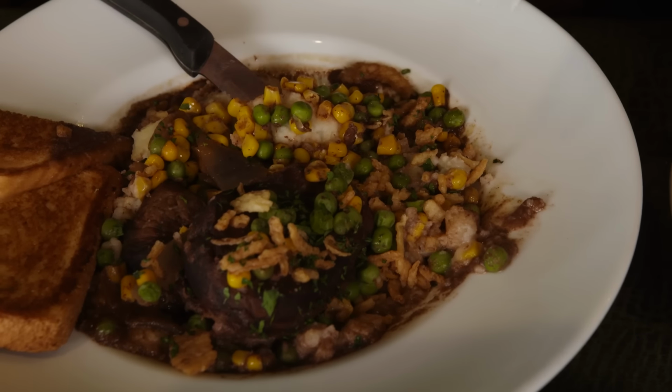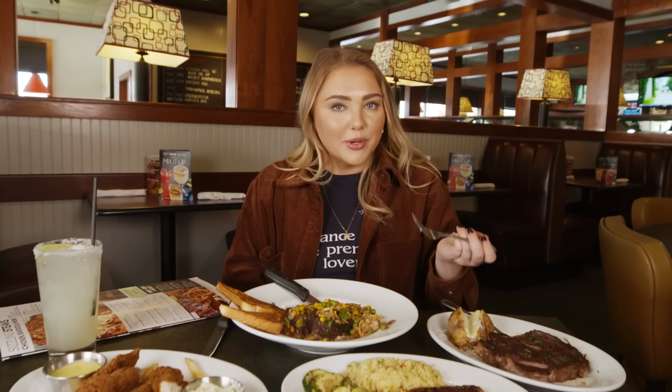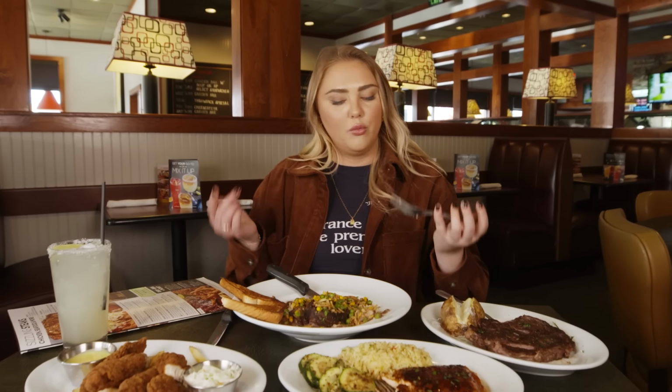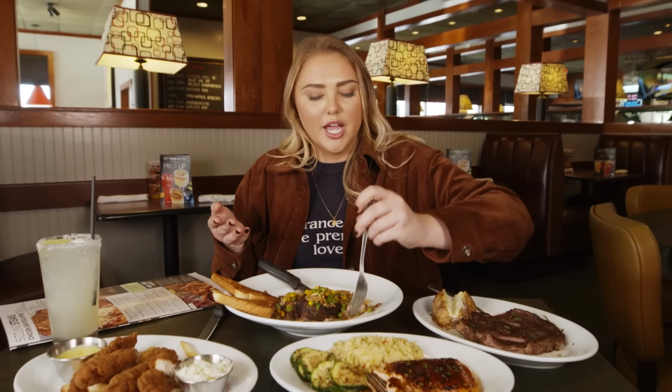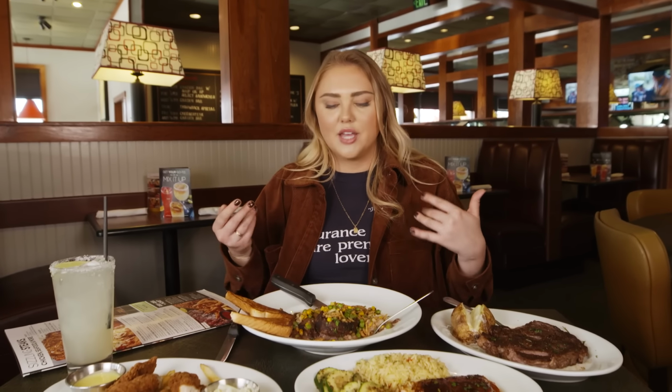Mmm. The crunch from the onion. It's delicious. This tastes like something that your fiance would make for you, that your grandma would make for you. It tastes very homey and feels very comforting and just feels like something that, again, you wouldn't expect at a restaurant like this, but I'm glad that they have it, and they did it really well.